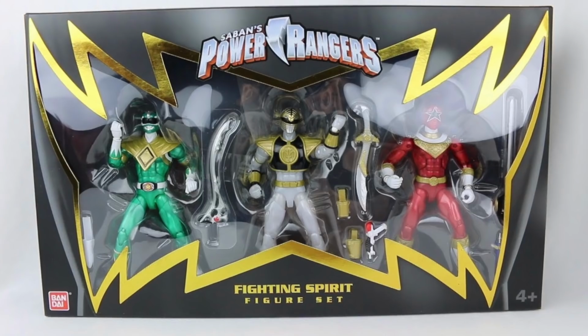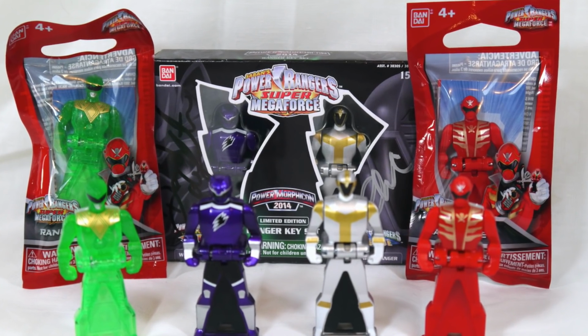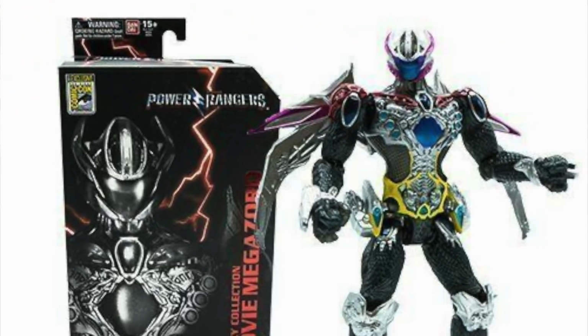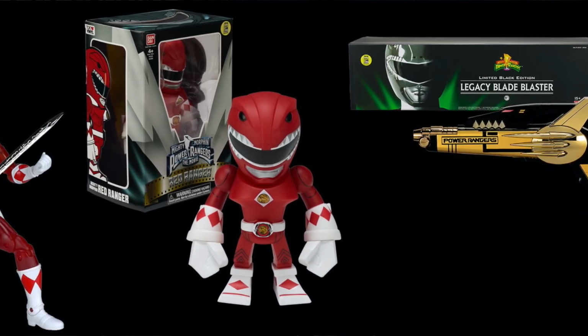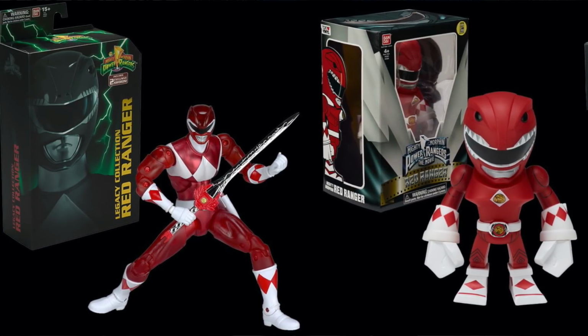Guys, it's con season, it's convention season. Not really. Considering our current circumstances here in the world, no one's allowed to go to conventions, right? So I thought now would be the perfect time to take a look back at all the different rare convention exclusives there have been for the Power Rangers franchise. Now let me tell you, there's so many different types of toys. There's figures, Megazords, vinyl figures, even little tiny ones. There's just so much to talk about and I can't wait to tell you guys about it.